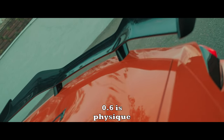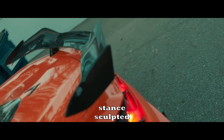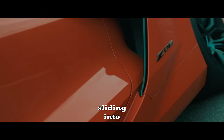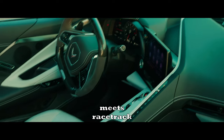The Z06's physique? Pure artwork. With its wide stance, sculpted fenders, and aerodynamic lines, it's the very definition of speed, frozen in time. Sliding into the cockpit is like stepping into the future, where fighter jet sophistication meets racetrack adrenaline.